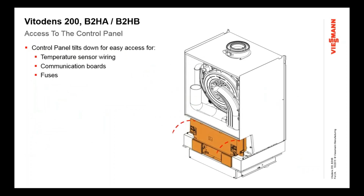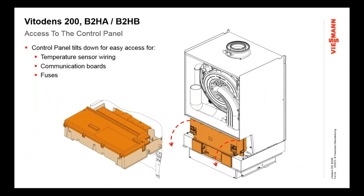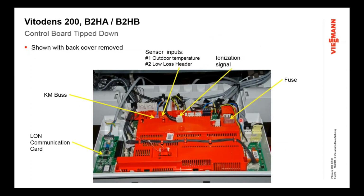The control panel is a tilt down access, and this gives us very quick and easy access when we're wiring the control or doing troubleshooting. This is the front of the boiler where the control interface sits, and it just pops out if you need to service this unit. And the back side of this control panel is where we have our fuses, our sensor inputs. So for instance, when you're wiring the boiler, you want to wire up that outdoor temperature sensor and the low loss header sensor. They just plug in the back here.